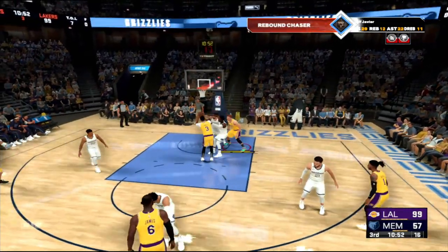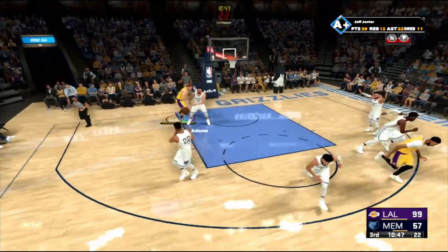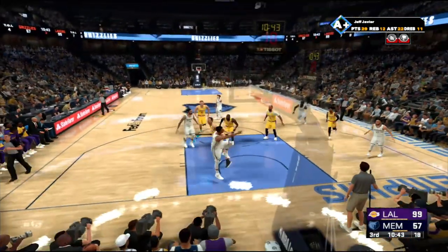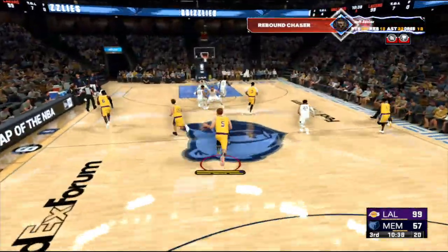Now here's Davis. Over Jackson. And Davis can't get it to go. Once he gets the ball there, you expect him to capitalize. That was a missed opportunity. Bane, no good. And it's the Lakers' ball.